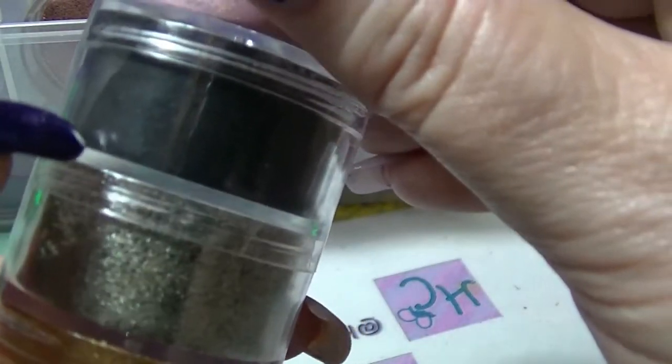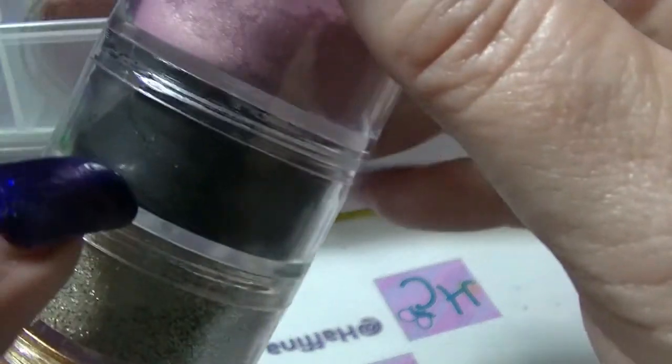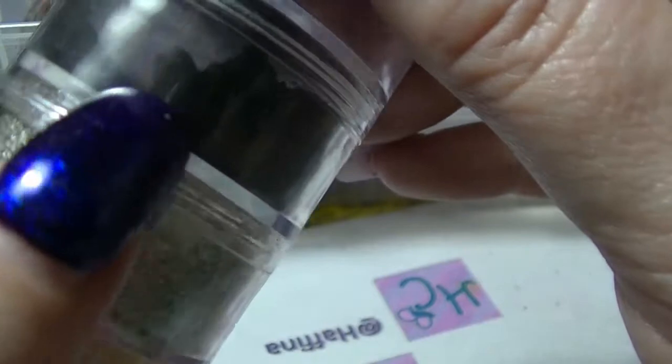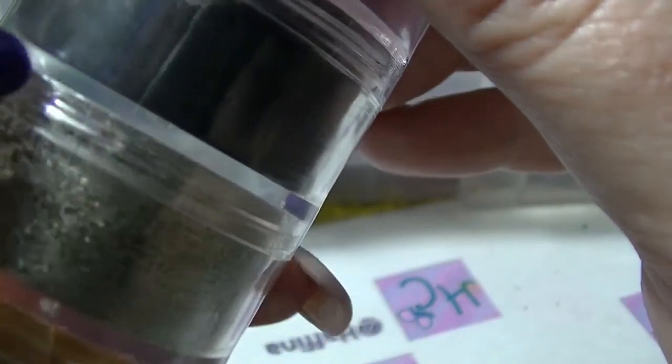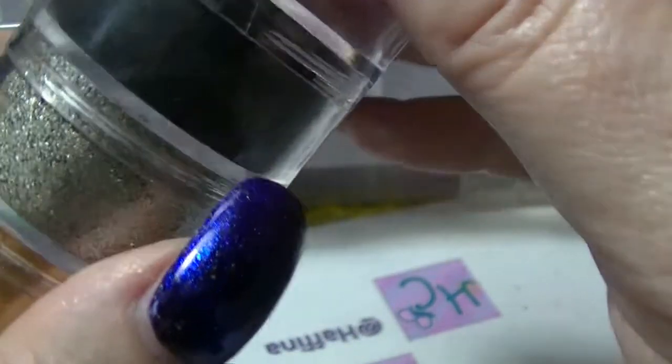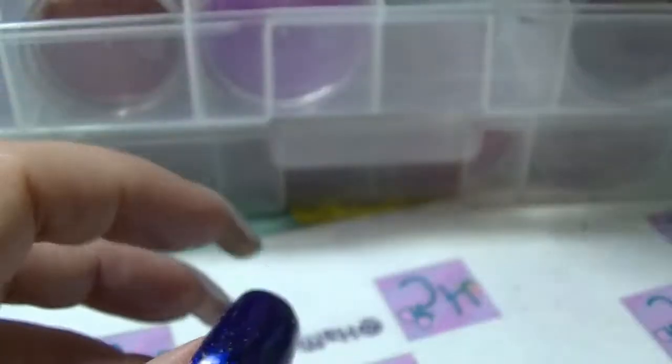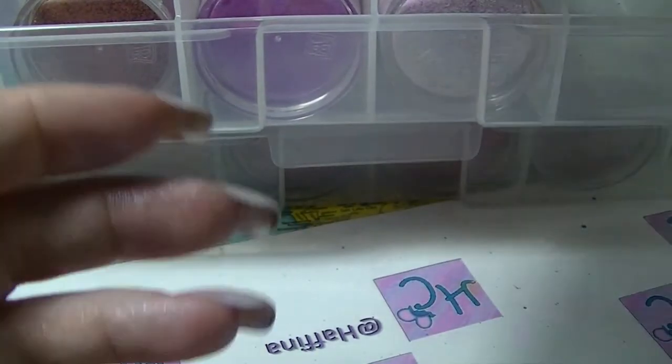This is a very strong black. It literally looks like someone stuck some charcoal in there. It doesn't look like it's got much, if any, shimmer to it. And the top one, I have no idea what that is, but it looks pretty. Like, pretty. It looks really pretty. Jeez, English. Who would have thought it?